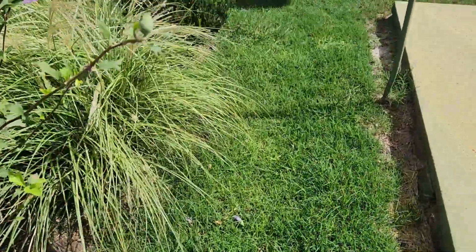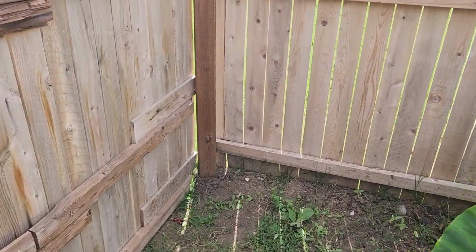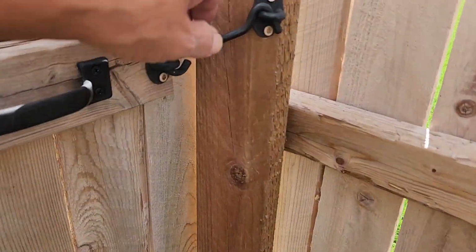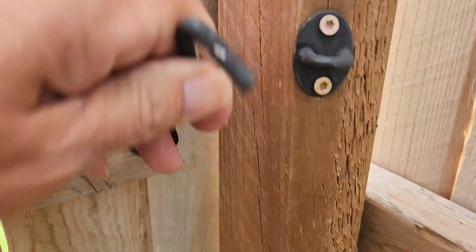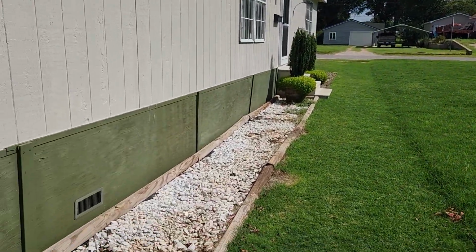But I wanted to show you the area after the pots. Now I kept the two pots that are flanking the front door. Sorry for making you look at the fence there. I wasn't really thinking about it.